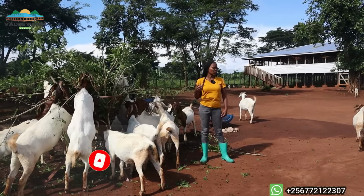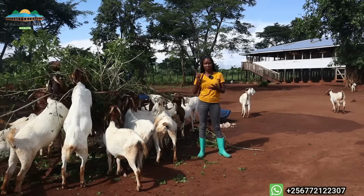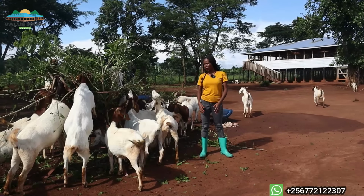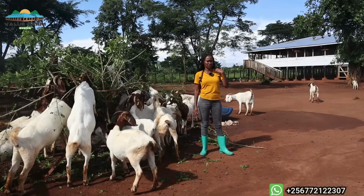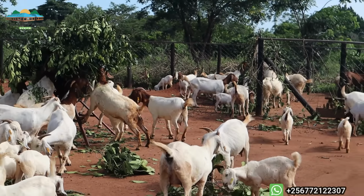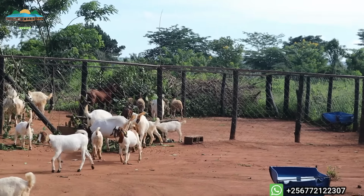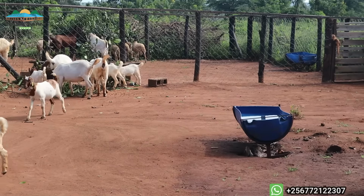And the beauty is, it's not only the goats that we have at the farm, we also have sheep, and we have the cows as well. So we always plant grasses for them, to supplement and have additional feeds for them, which is really very nutritious. So that's how it is, guys. Well, so I think that is it.